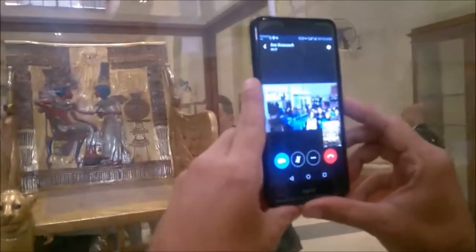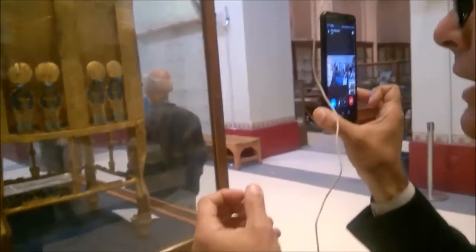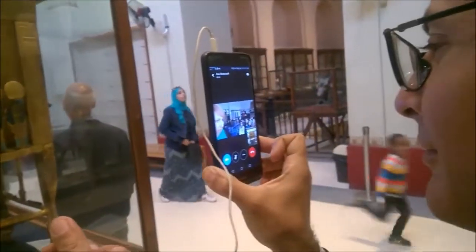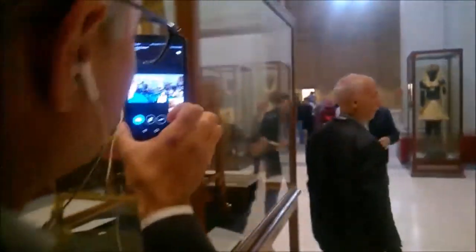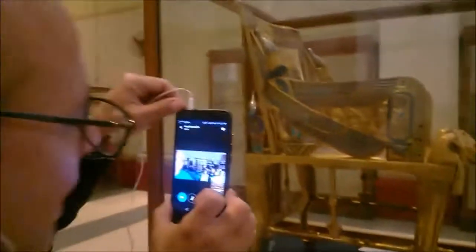Can you see the figures on the back seat of King Tutankhamun's throne? It's blue glass, and the throne is made from wood covered with golden leaves. It's wood covered with gold.